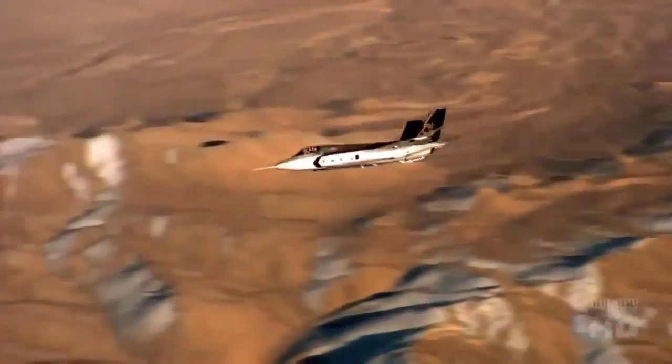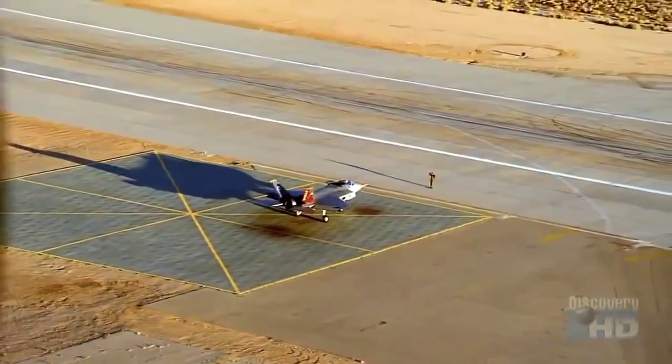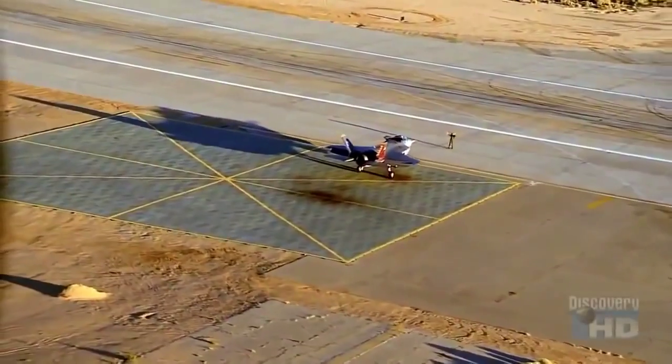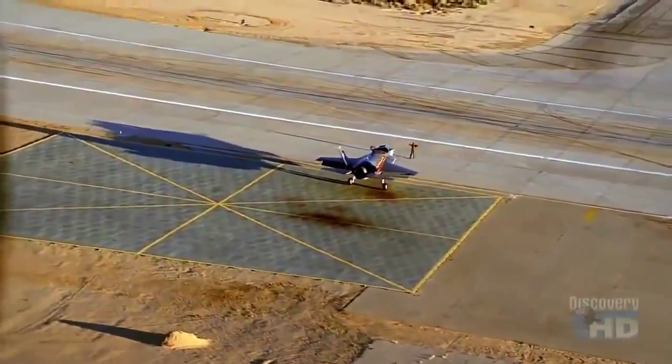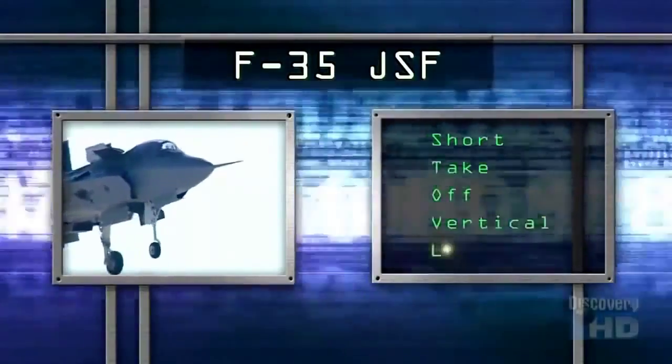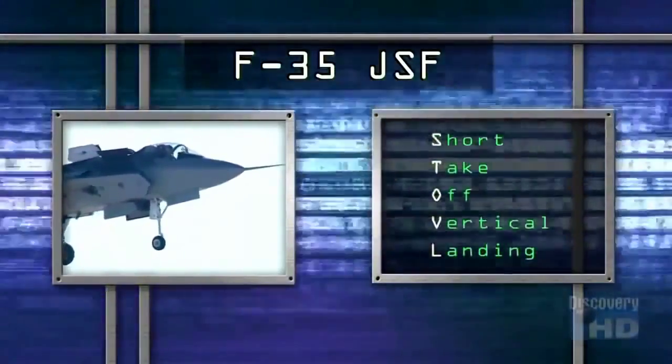The Air Force testing went smoothly. But the most difficult challenge still lay ahead for the F-35 program. The Marine Corps needed a version that could perform short takeoffs and vertical landings, STOVL for short.